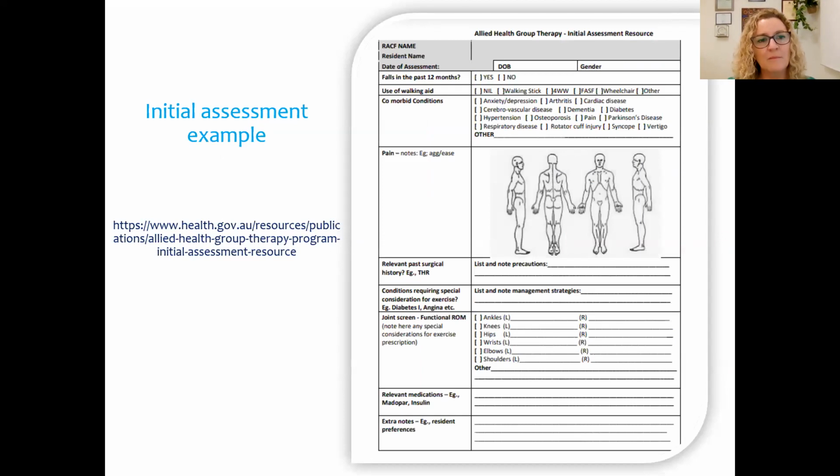I also produced an initial assessment example that you might be able to use for that initial assessment. That is a new MBS item. And this is specifically to allow you to target the right type of exercise for the person in front of you. You need to know their comorbid conditions, their areas of pain, whether they've got something particular that you might need to be careful of, like a total hip replacement. If they have diabetes, for example, you might need to have a plan in place for if they have a hypo or angina, etc.